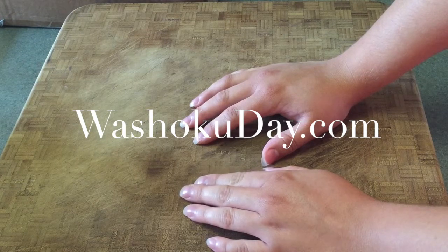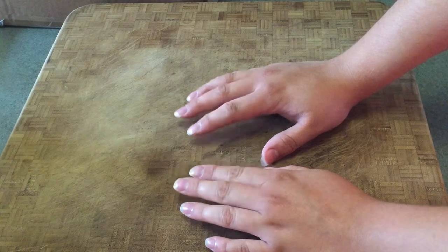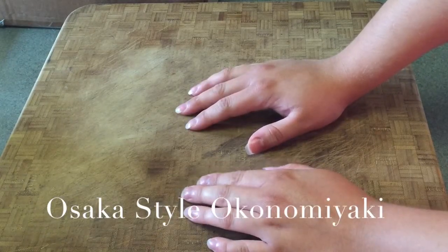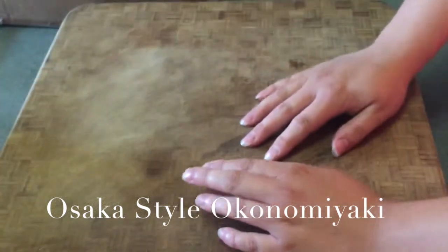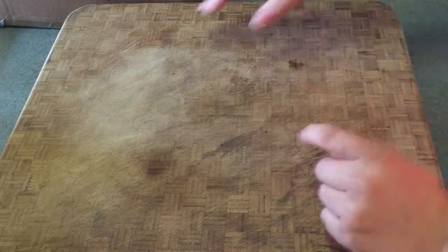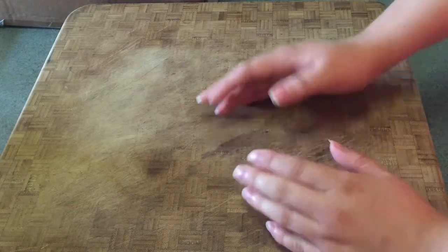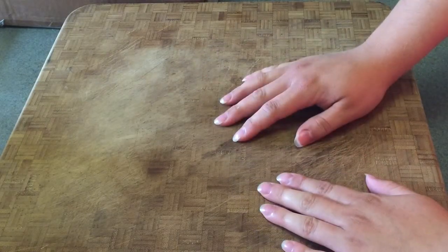It's a blog about learning the art of Japanese cooking. And for a while now, I've been wanting to make Osaka-style okonomiyakis, which you may be familiar with. Okonomiyakis are sort of like a vegetable pancake. They're oftentimes compared with pizza. They're not really similar to pizza, but they're called a Japanese pizza.